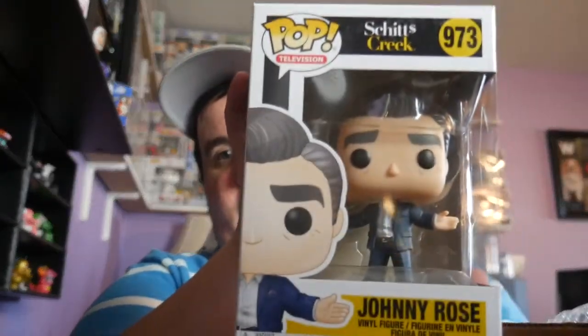So, we got two. What'd I say? They're $59.99, so $60 guaranteed value. Four pops in a box here. All right, let's get in here. First pop up is Johnny Rose from Schitt's Creek. I think this is a newer pop, guys. I don't know much about it.